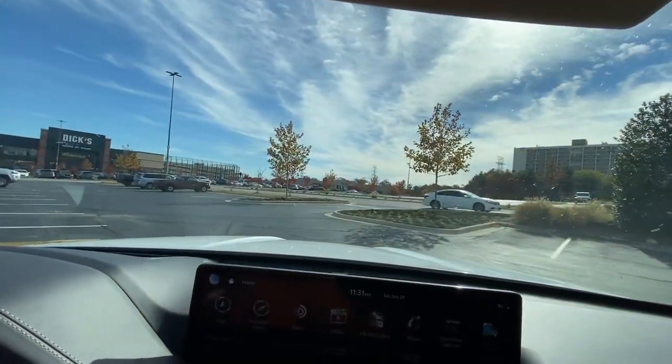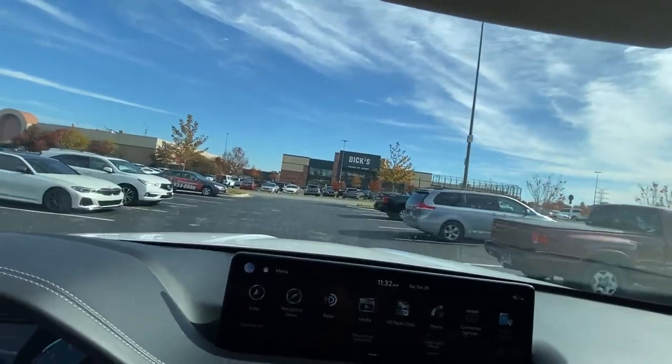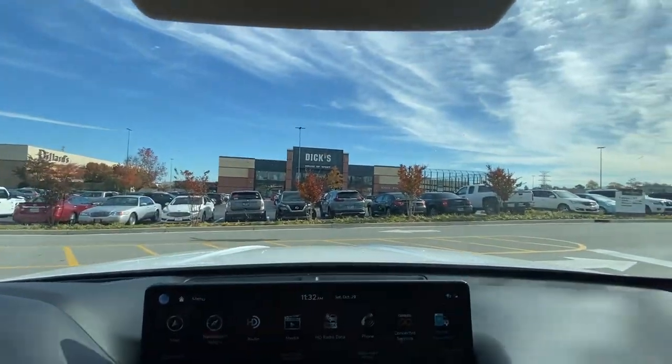Okay, so we are driving through the parking lot of West Town Mall. Just wanted to show you a little closer up view. This Dick's is brand new. Josh Dobbs and Alvin Kamara came, and Carrie Underwood came. There's Dillard's there.